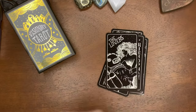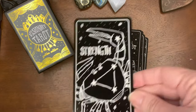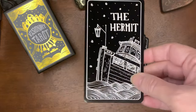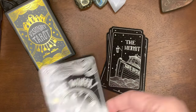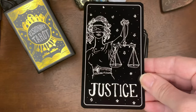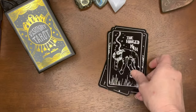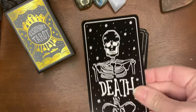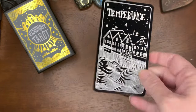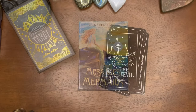The Lovers. Oh, the Mermaid. This must be all like ocean based. The Hanged Man. Yep, it is. I'm going to have to get more in depth with this deck, but I just wanted to share it with you guys and let me know what you think about it. All right, we will move on to the next deck.